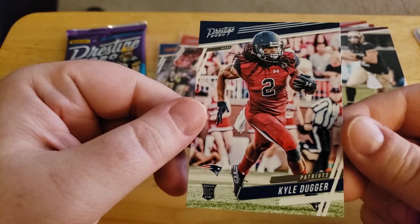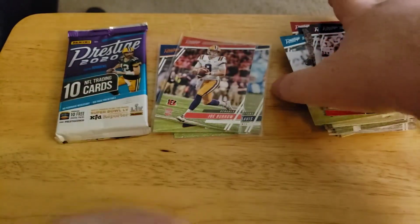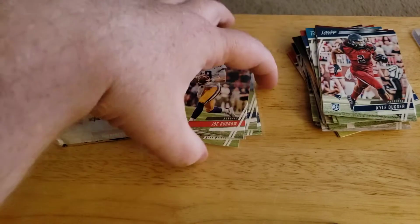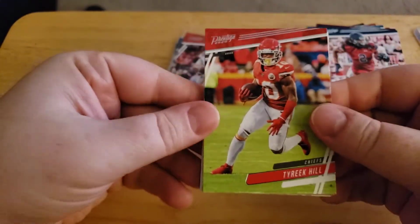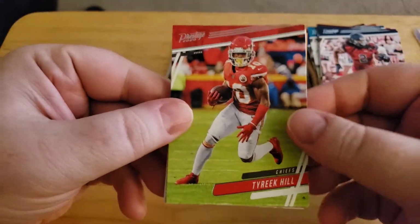And the last card, Kyle Duggar. That's cool. Just to finally get a Burrow. I wouldn't say the box was worth it for the Burrow, but I'm just happy to finally hit a Burrow after opening so many of these and not getting one. Starting to wonder if I ever would. Now, if we could only go even further and make it a Burrow auto, that would be great. Last pack. Come on, Burrow.